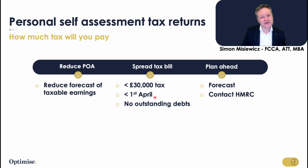You've been proactive enough. So from the date of the 31st of January, when you might have your tax liability due, up to the 1st of April, you've contacted HMRC yourself or through your accountant or tax advisor, then you have the possibility of agreeing a payment plan. It is essential that you don't have any outstanding debts with HMRC. If you do, they will deny any payment on accounts or spreading that payment over.